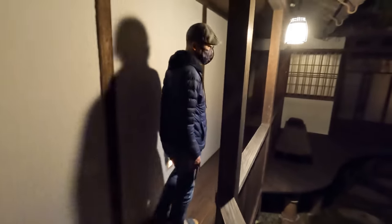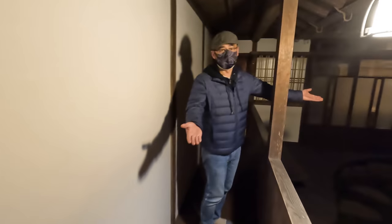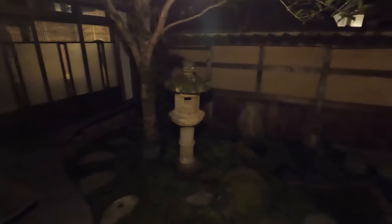Bathroom is outside of your room, but it's inside of your room. Yeah. This is the inner garden. Inner garden. Oh, it's so beautiful. It's so tranquil. We're the only two guests here tonight. The other group canceled. This is the toilet room.